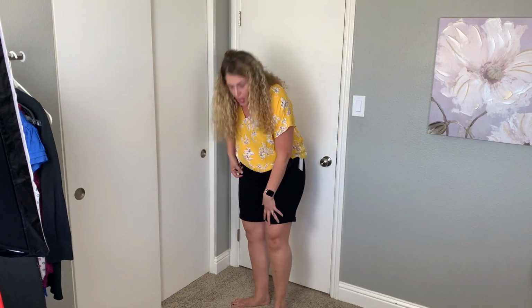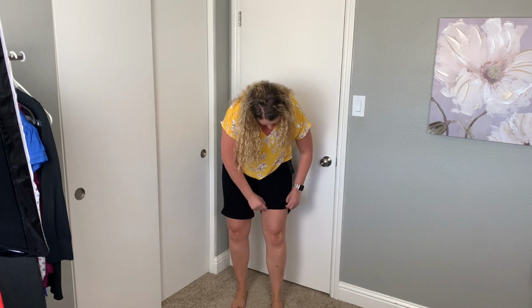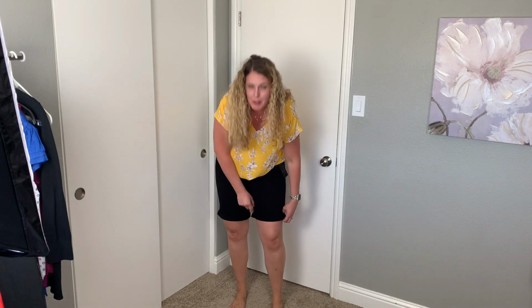They're definitely longer than what I'm used to. I don't know, not really. They kind of remind me of the shorts my grandma used to wear. They're just a little bit too long. If they were rolled up more, but because they're stitched right here, if you were to roll them up, I just feel like they're gonna roll back down.